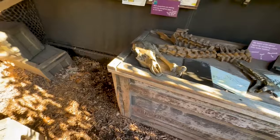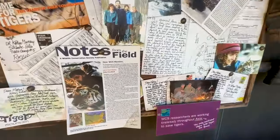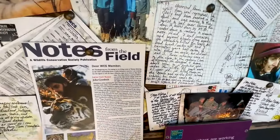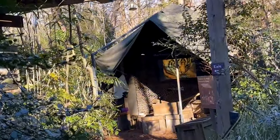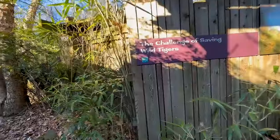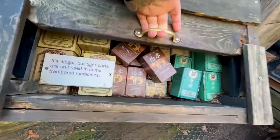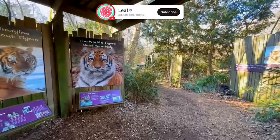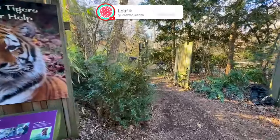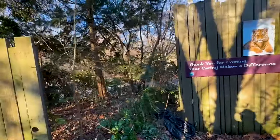Continuing down the trail from here, you'll find a variety of different scenes depicting the plight of the Siberian tiger. These interactive exhibits allow you to see inside of poaching camps and allow you to get a stronger idea of the growing need for conservation to protect these creatures. As you exit the trail, you're presented with a small area asking for donations and information on how you can help preserve these animals in the wild.